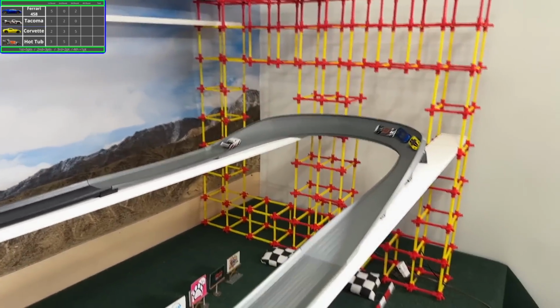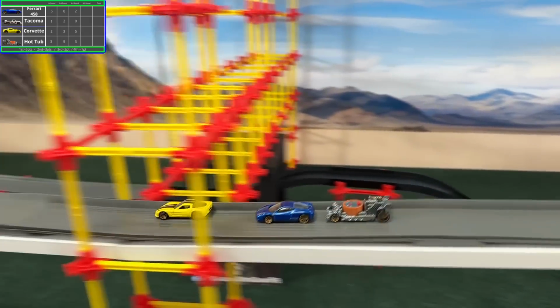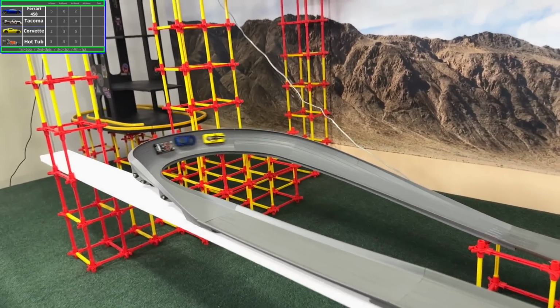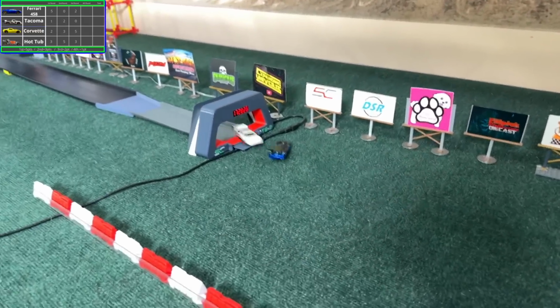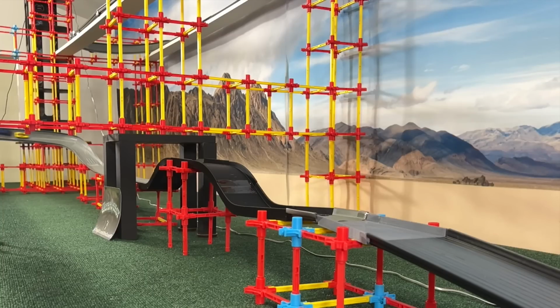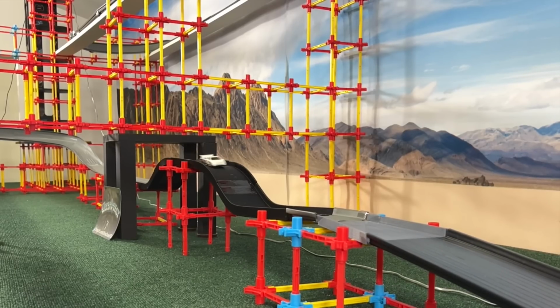Right now, all 4 are staying relatively close together, but the Tacoma is falling behind just a little bit while the other 3 are fighting for first place. Right now, Corvette does have the lead, but the other 2 are nudging into him constantly. And now they go over this hill. All 3 of them managed to stay on their feet, but the Ferrari lost enough speed that the Hot Tub and the Corvette got in front of them. So I believe it'll be the Corvette and the Hot Tub moving on. We will have to double check the scores in just a moment.